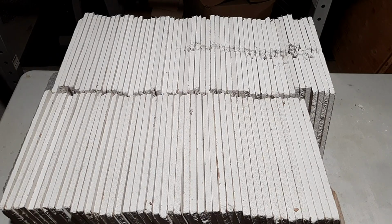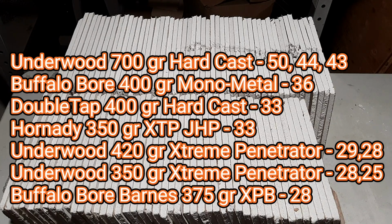And up until this test, the deepest penetrating 500 Magnum load that I tested inside of sheetrock was the Buffalo Bore 440 grain hardcast, which penetrated through 40 sheets. And so the Underwood Ammo 700 grain hardcast beat the Buffalo Bore 440 grain hardcast by 10 sheets, which is very interesting because in other media that I've tested, the Buffalo Bore 440 grain hardcast bare load had double the penetration of the Underwood 700 grain hardcast.